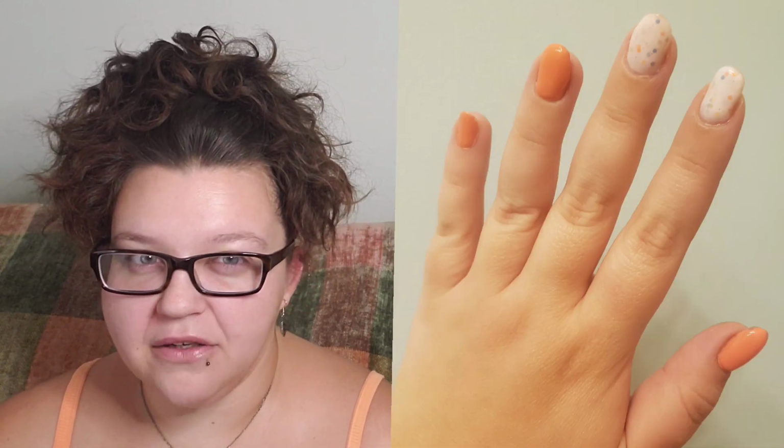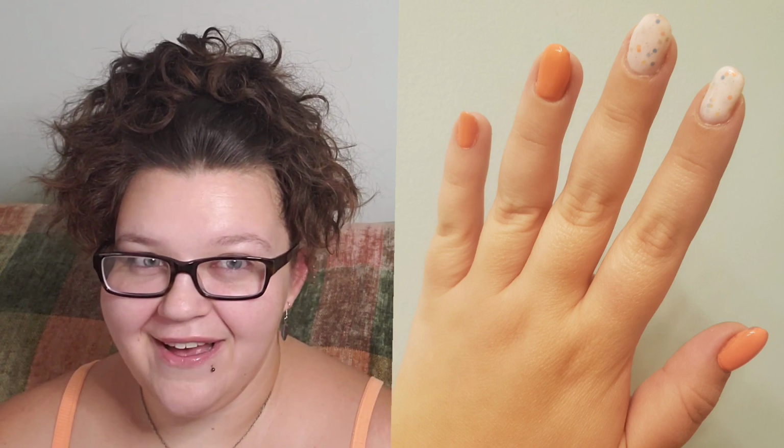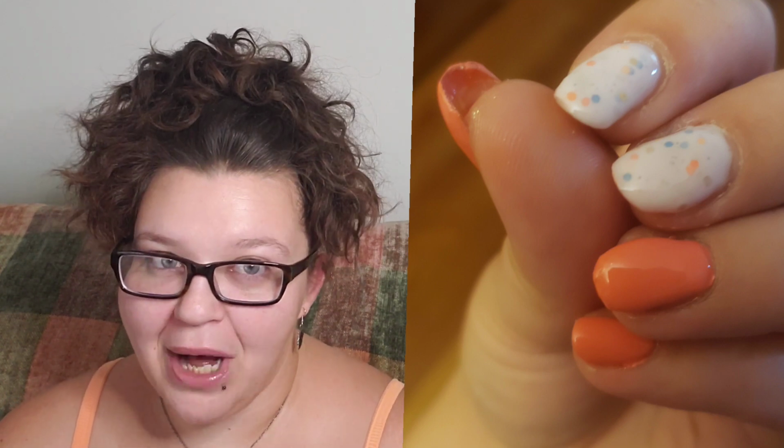You get kind of the mottled look that the Quest for Quartz had from OPI. They just kind of get trapped within the density of the polish because they're both really thick, like full coverage type of polishes, but I did really like it as just a peach toned polish.